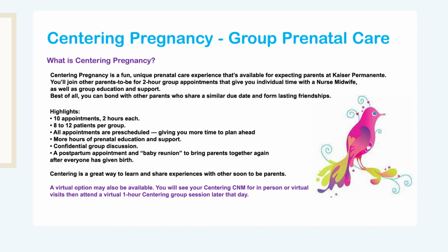Another model of ours is called Centering Pregnancy. This is a group prenatal care model and allows you to obtain your care with a group of other individuals going through the same phase of pregnancy as you. We love this model because it helps you build community, get education, and get care all at the same time. Please talk to your provider about this model.